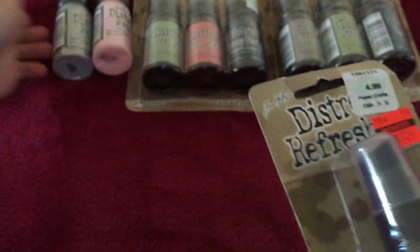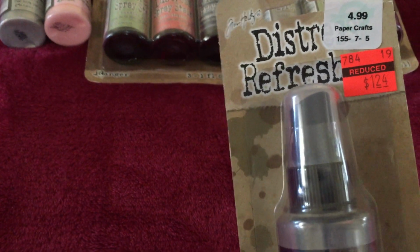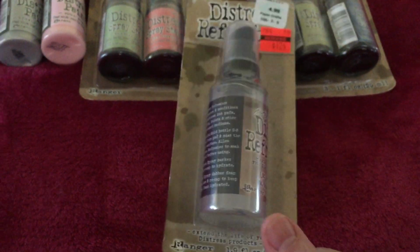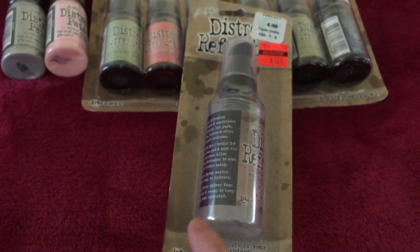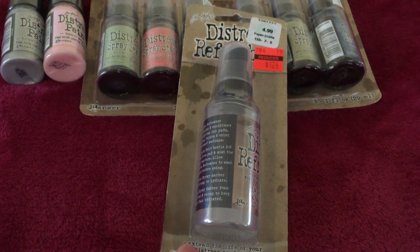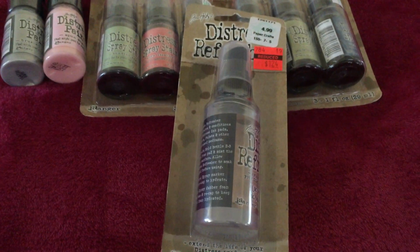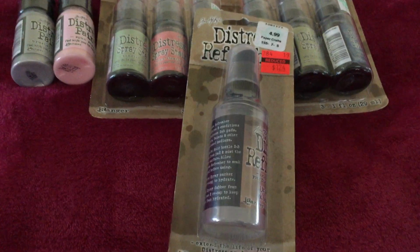So the next thing I wanna share is this Distress Refresher. From $4.99 it becomes $1.24. And to be honest, I still don't know what to do with this one. But I still bought it, because there are times when you finally know how to use it, and at least you have it already. I've done it before. I bought something that I still don't know how to use, but when the time comes that I need it, then it's there already.